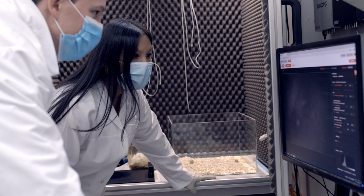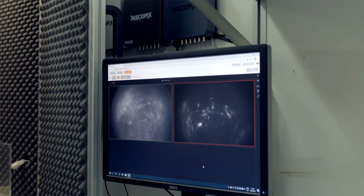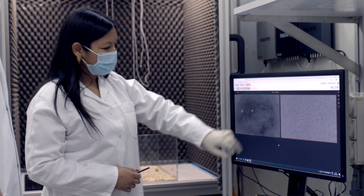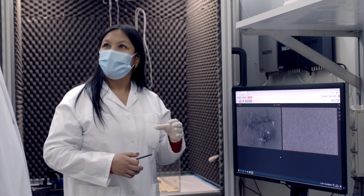Every single one of my systems generates exciting data that elevates the impact of my team's research. I'm actually very satisfied with Inscopix. I'm very sensitive to the quality of the service they provide us. This includes my relationship with my sales manager. My FSC does an excellent job, and the support service is just great. We always find a solution to my problems.